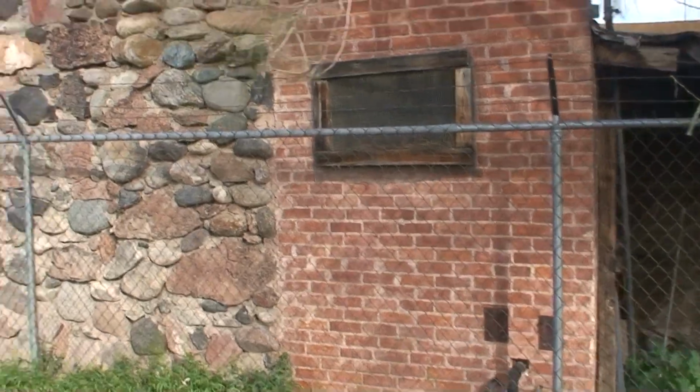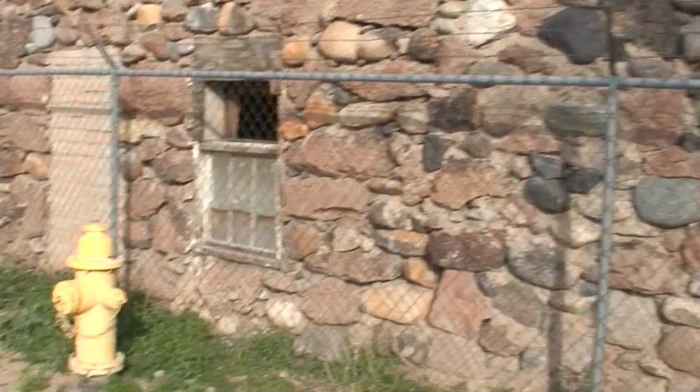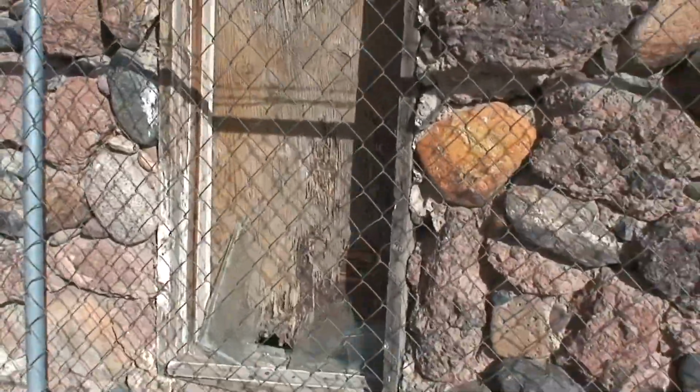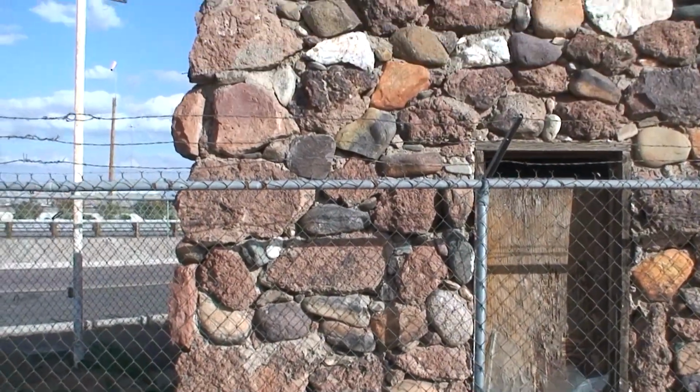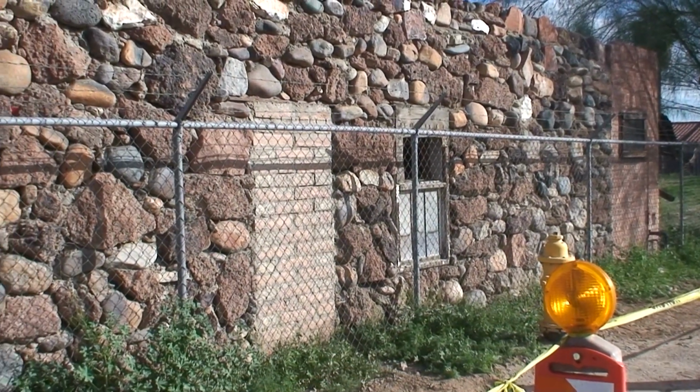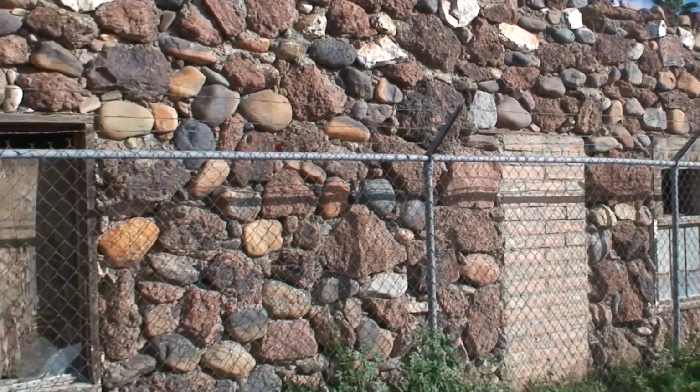Look at that. It's so cool. I'm gonna peek in here even though it says the sidewalk's closed. You can see in there. Pretty dark, can't see much, but oh, maybe. Oh, it's all broke up too. I better get back out. Look at that rock work. Isn't that just cool? I bet that's a fireplace right there. Maybe, I don't know.